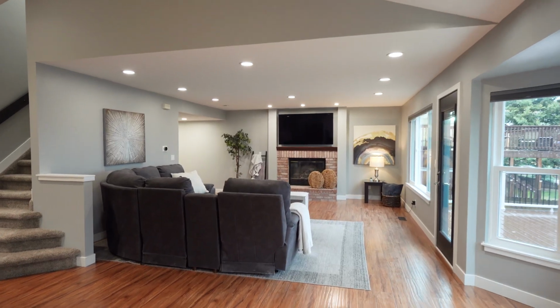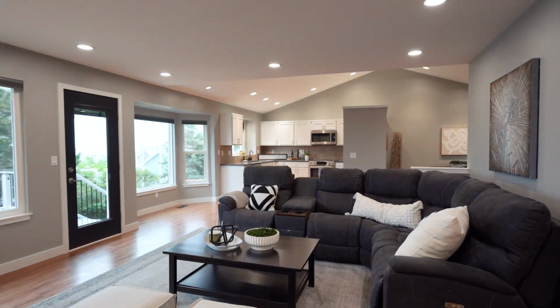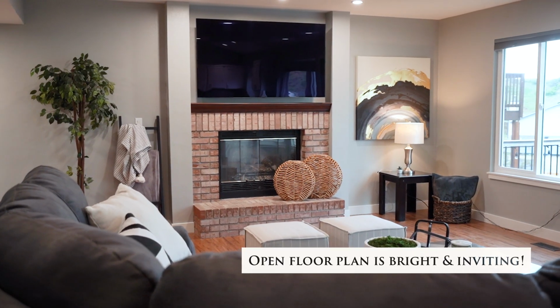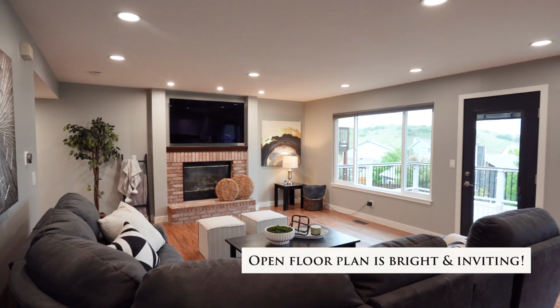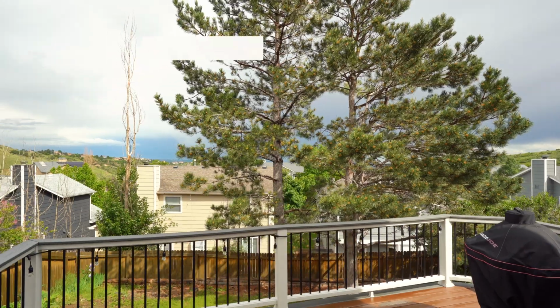The kitchen leads directly into an eat-in nook and a cozy family area which centers around a gas fireplace. This area is truly the heart of the home, and it walks directly out to this gorgeous deck.